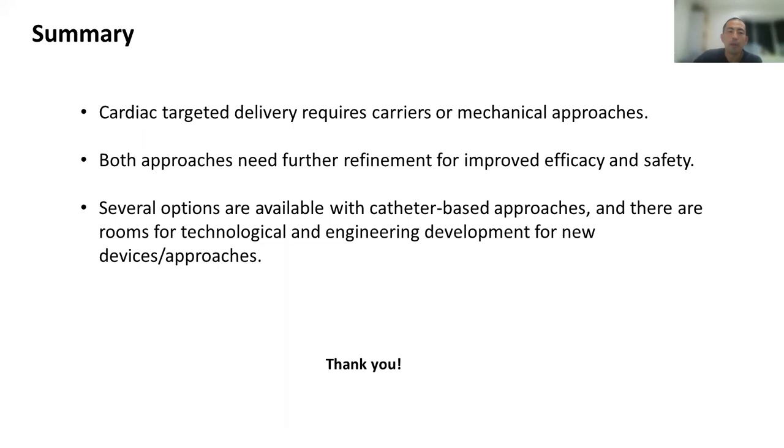So in summary, cardiac targeted delivery requires carriers or mechanical approaches, and both approaches need much more refinement for better efficacy and safety. There are several options for catheter-based approaches, but there are not many devices available for endocardial delivery. And also new catheters, devices, or even the carriers can be developed for effective and safe cardiac delivery.